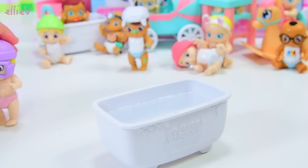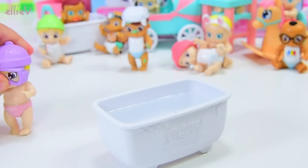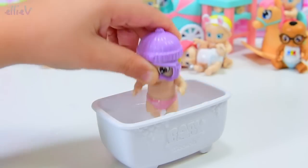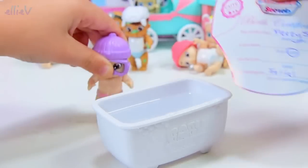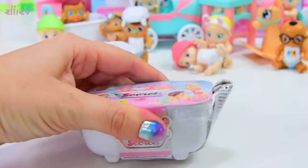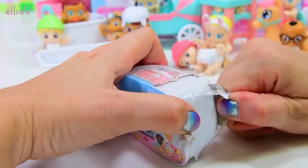So maybe you could Freezy Ski this baby into the water. That's so cold. She's a she. So Freezy Ski is a she. Yep. That rhymes. Freezy Ski is a she. Oh, what are you doing, Freezy Ski? Get out of the water. Here. Yay, I'm so cold. Bye, bye, Freezy Ski.